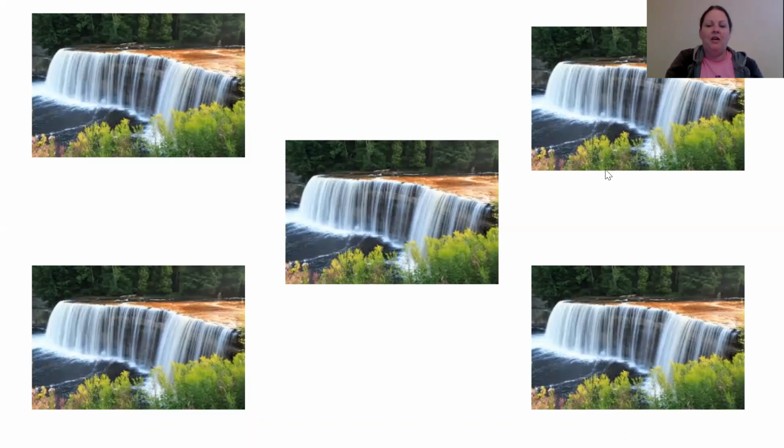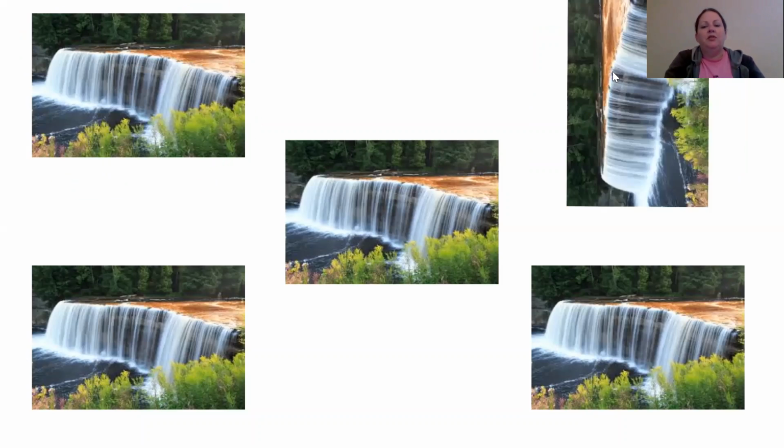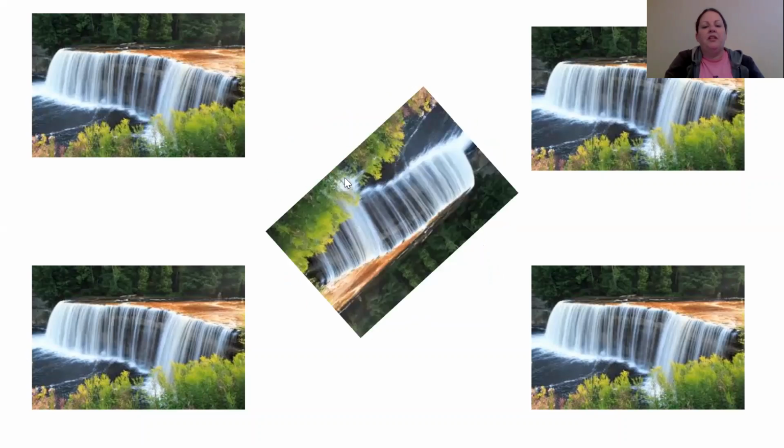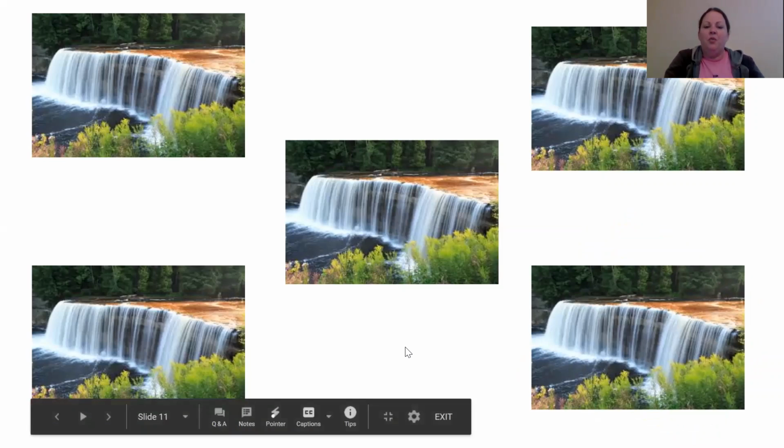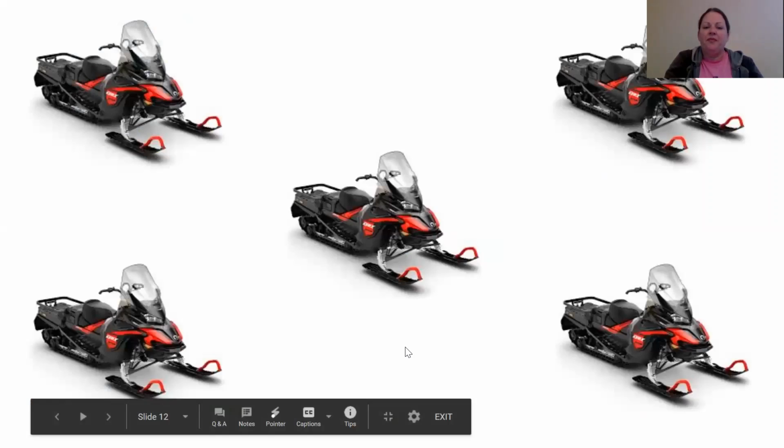So let's go ahead and count the pictures. 1, 2, 3, 4, 5. 5 waterfalls. And here are snowmobiles.